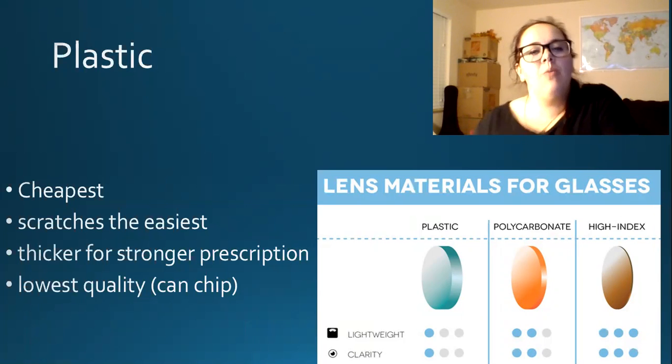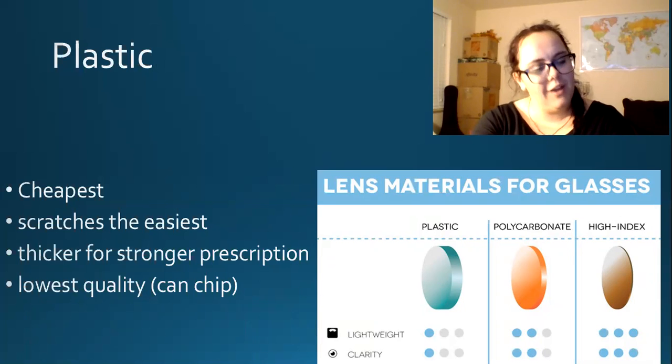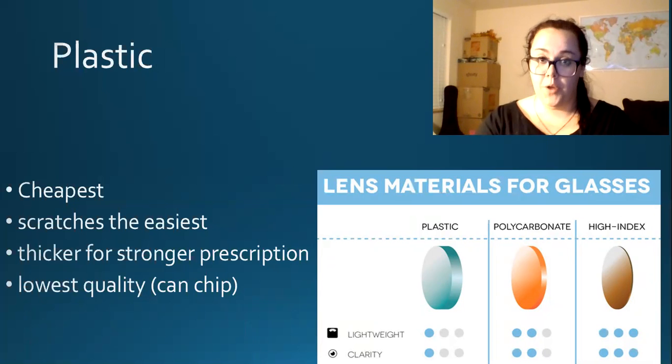They're cheap, they're lightweight, their clarity isn't the best, and they're cheap for a reason. If you're going to get glasses in the future, I do not recommend plastic. I'll tell you a little bit later about what I do recommend. But if you're looking for convenience, comfort, what you actually need in a pair of glasses, these are not the lenses for you.